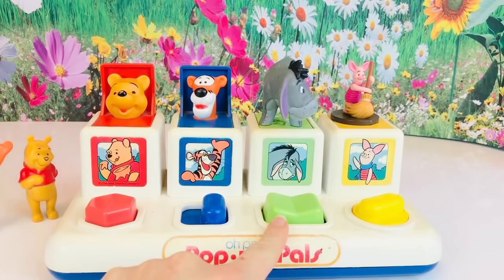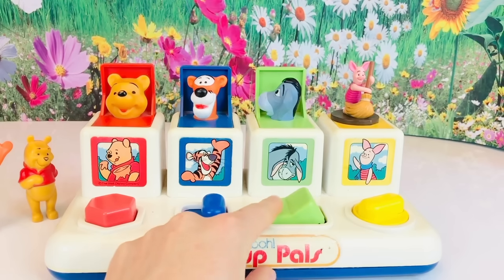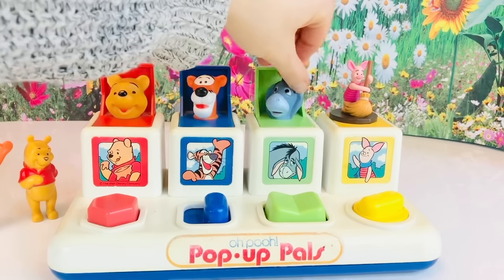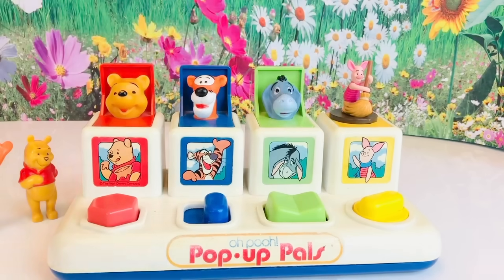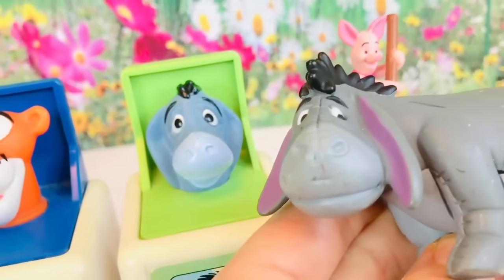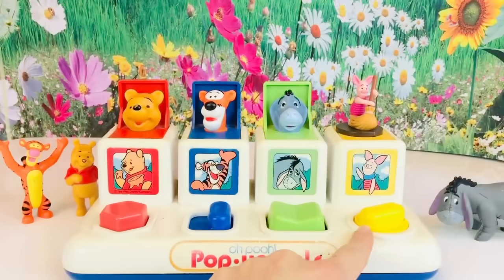Next, we have Eeyore, who always loses his tail. Let's pop up Eeyore. Oh, and Eeyore's head is turned to the side. There we go, Eeyore. Now you can see us. And this Eeyore has pink inside of his ears, whereas the Eeyore head does not.